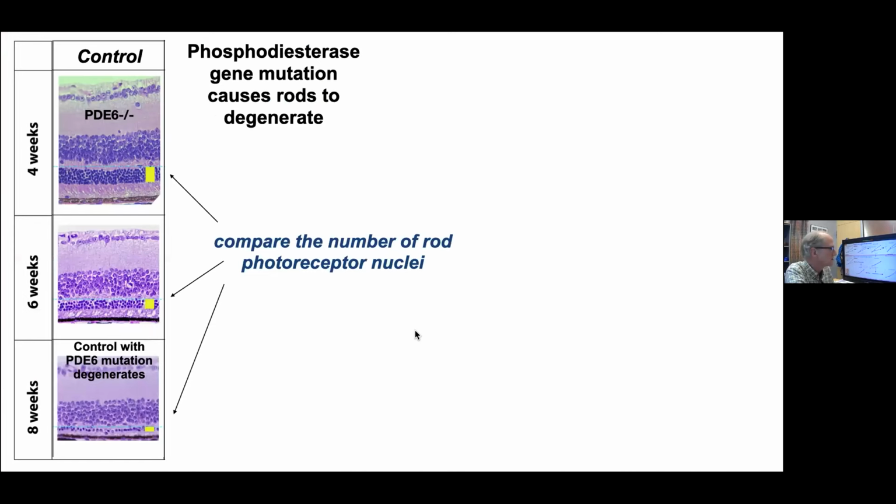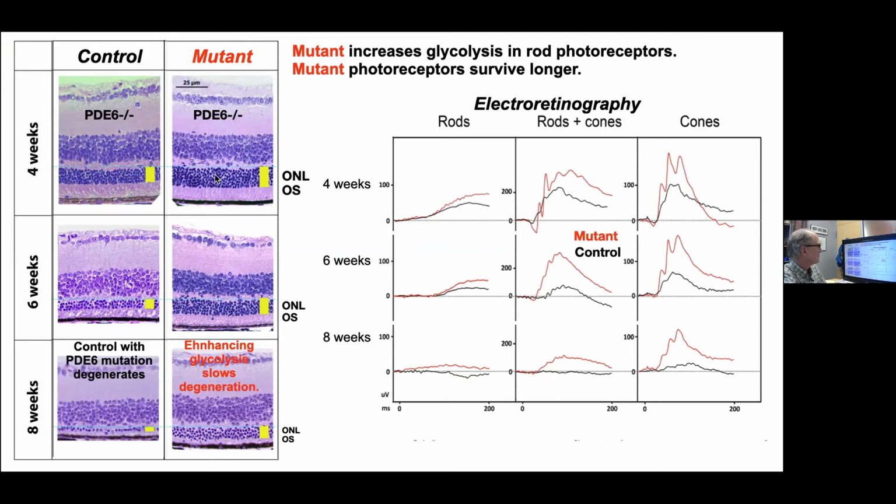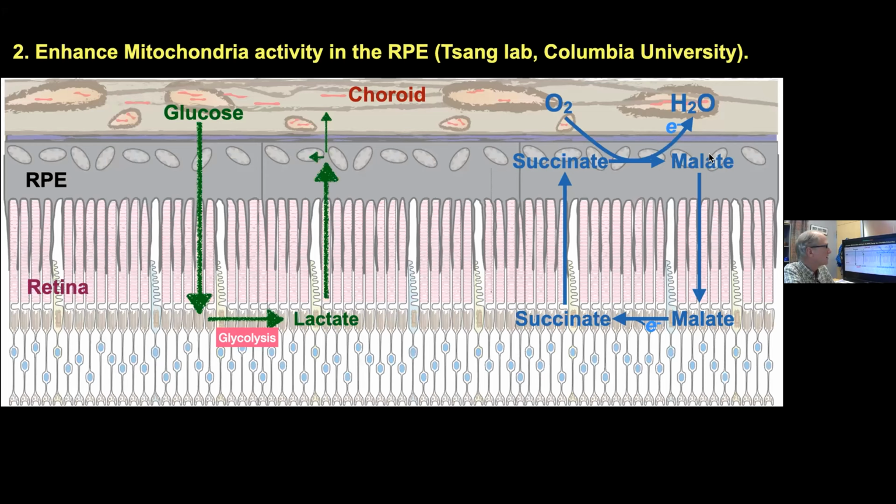Okay, so what does that do? It actually prolongs the survival of the photoreceptors. We made the retina even more glycolytic than it normally is, and that caused the photoreceptors to die at a slower rate. So at 8 weeks, you can see there are more photoreceptor nuclei, and there's a stronger photoreceptor response in the mutants that had enhanced glycolysis in the retina.